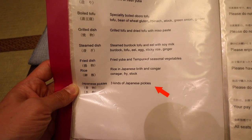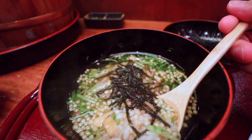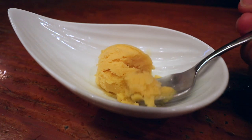The last item on the list, rice and pickles. Most kaiseki put rice at the end of the meal, which is something I never understood why. For dessert, they serve a mango sorbet, which was pretty good.